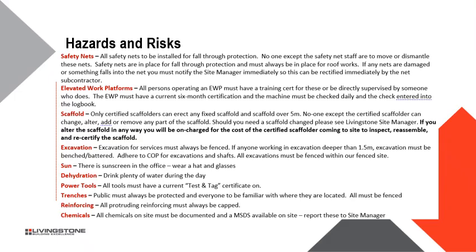Hazards and risks. Safety nets. All safety nets to be installed for fall-through protection. No one except the safety net staff are to move or dismantle these nets. Safety nets are in place for fall-through protection and must always be in place for roof works. If any nets are damaged or something falls onto the net, you must notify the site manager immediately, so this can be rectified immediately by the net subcontractor.